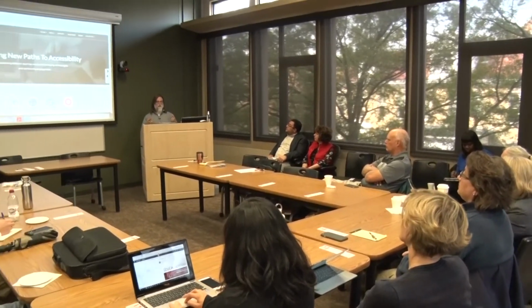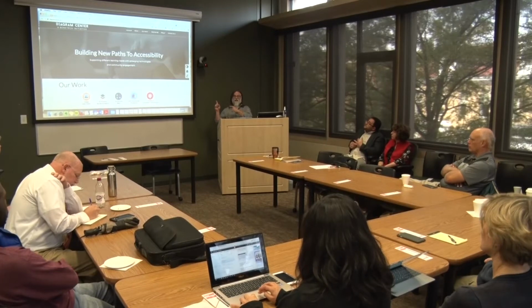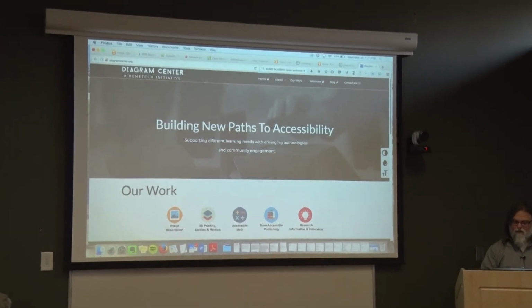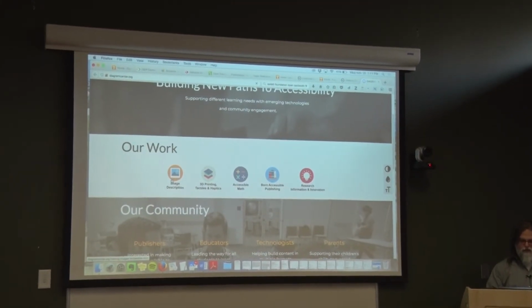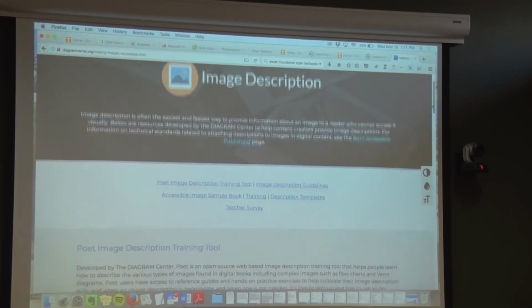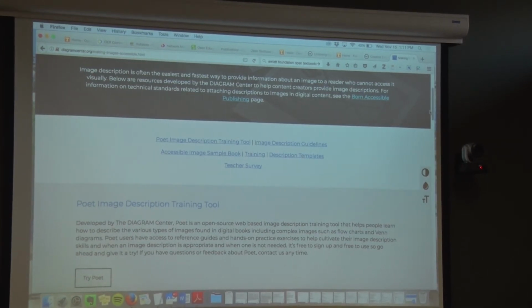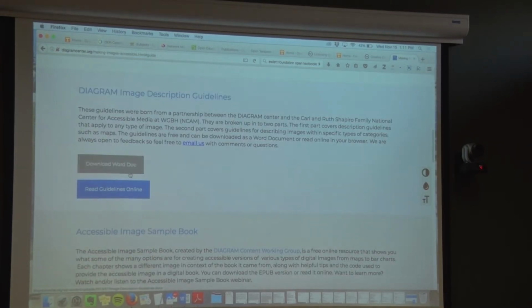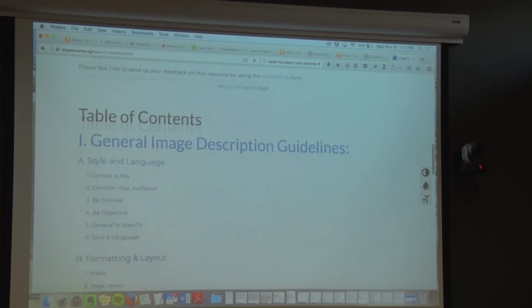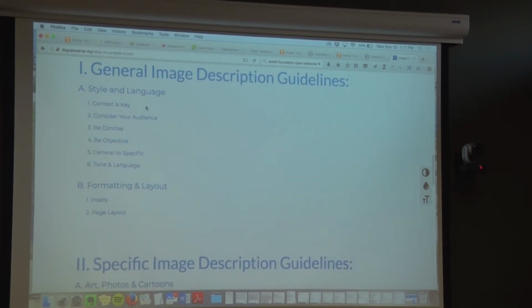One of the things I'm doing with OIT is working on accessibility, so I want to put in a quick plug for this. If you do make things available through that, the Diagram Center is a great resource, especially for technical things, because it actually originated out of open source materials that people were submitting, and they had to come up with how to make these accessible. So they actually have a pretty decent set of guidelines for how you would describe images and diagrams and charts and stuff like that.